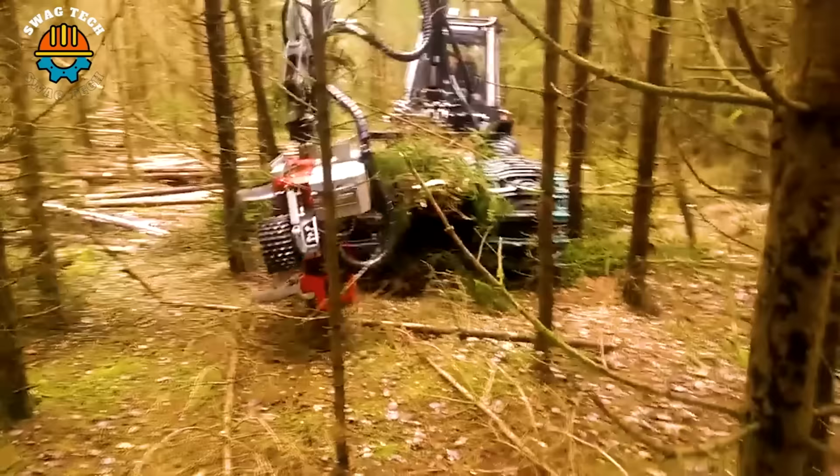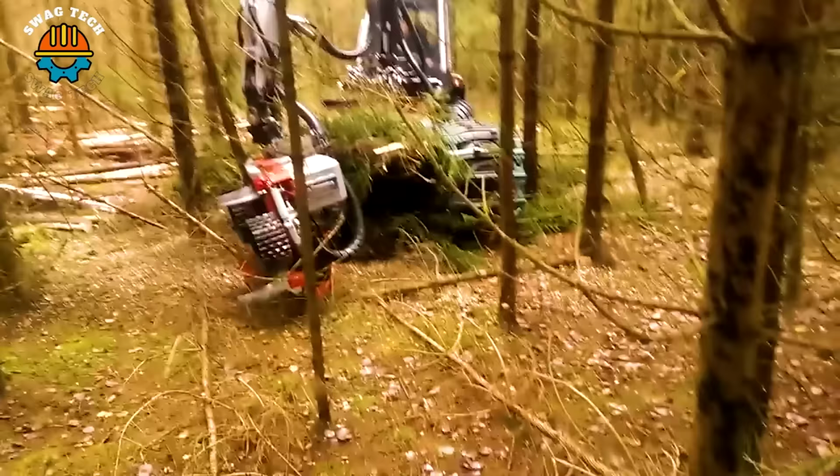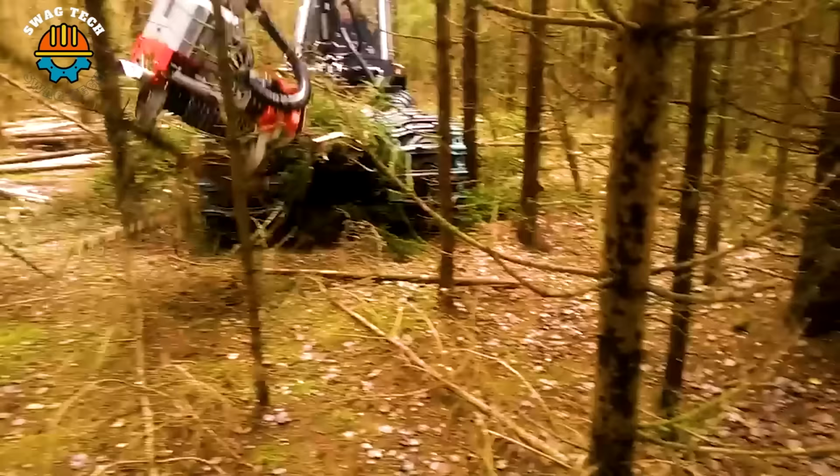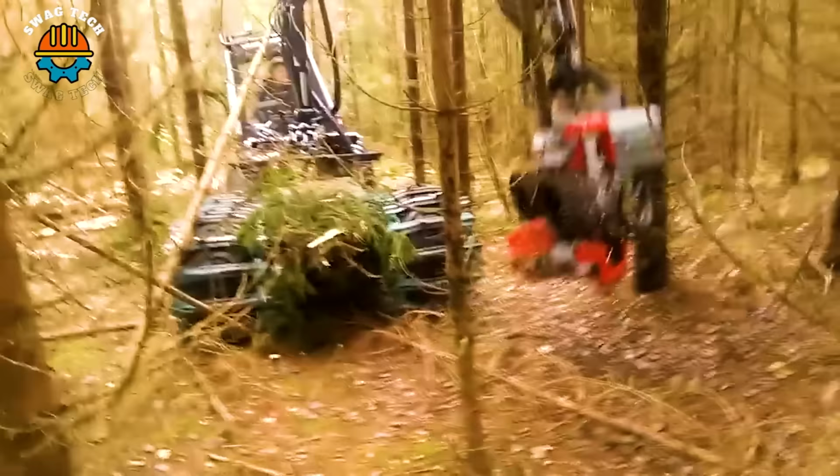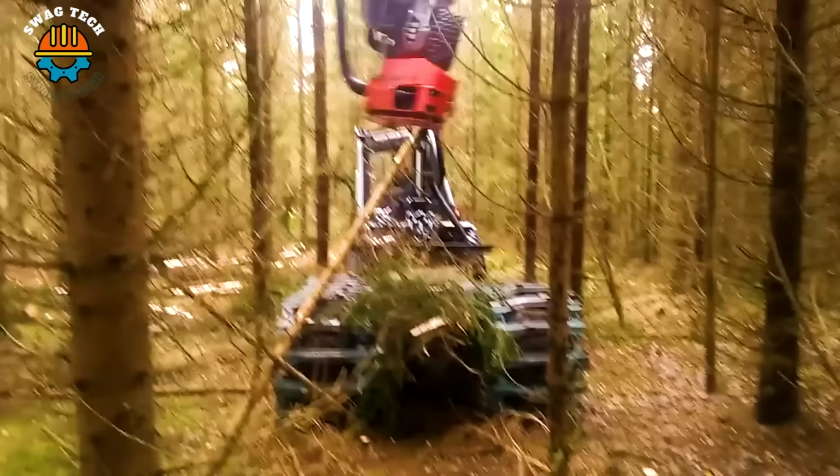The Malwa 560C is equipped with the LogMax 928 control system. This is a dynamic duo that redefines efficiency. With a cutting capacity of up to 23 inches, it processes wood quickly and accurately.